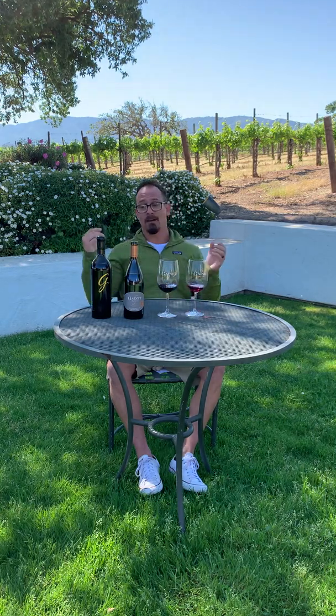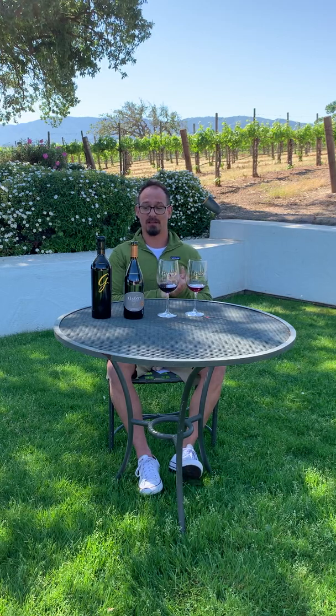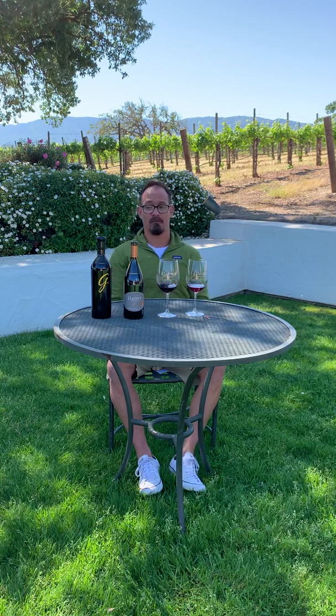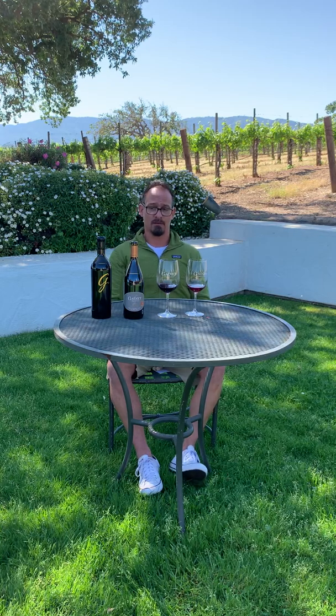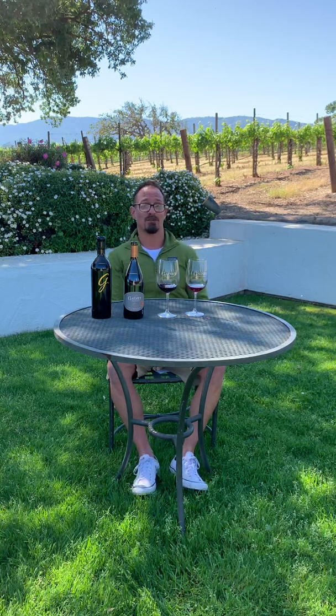The 2017 Patrick's Vineyard Cuvée, on to the next. So Patrick's Vineyard Cuvée, for those of you who know, this is a really big following for our wine club. A lot of members come up and exclusively want to talk to me about Patrick's. For those of you that are new to the club or new to Patrick's, this is your first tasting, you're in for a real treat.